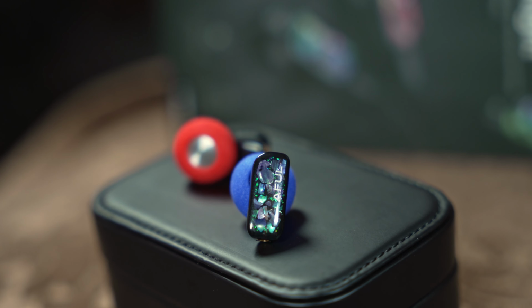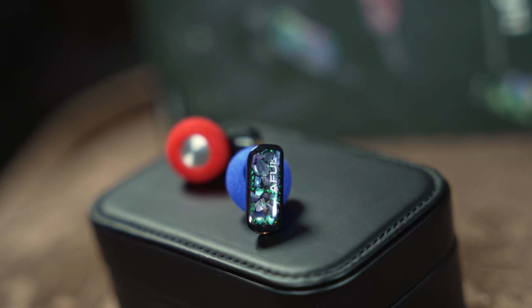So soundstage extends well onto the sides. It has a very good width to it. I can actually pinpoint different instruments on the corner of my headroom, and they were sounding quite far off, so that gives me a sense of good width with the pair.